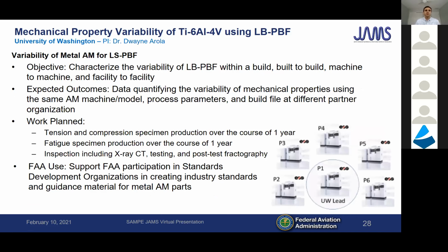The last program that I'm going to cover here is led by the University of Washington. This is a high-level program looking at the inherent variability of laser powder bed fusion. The program is structured as a multi-partner round robin, where we are looking to lock down the process as much as possible, trying to eliminate as many sources of variability as possible.